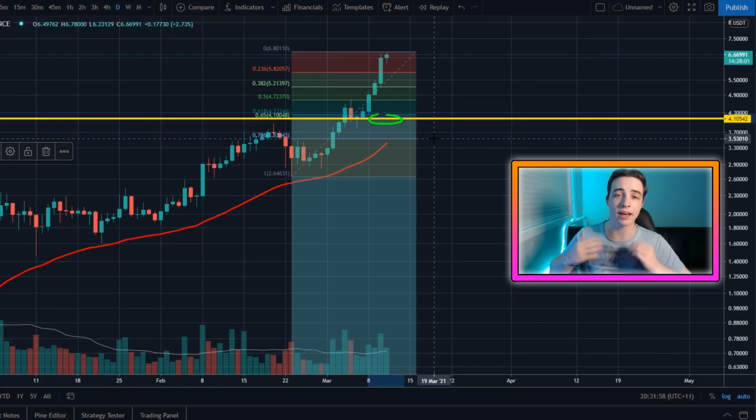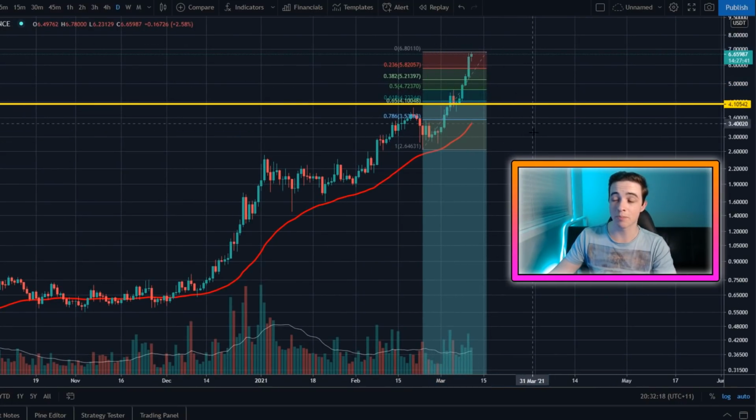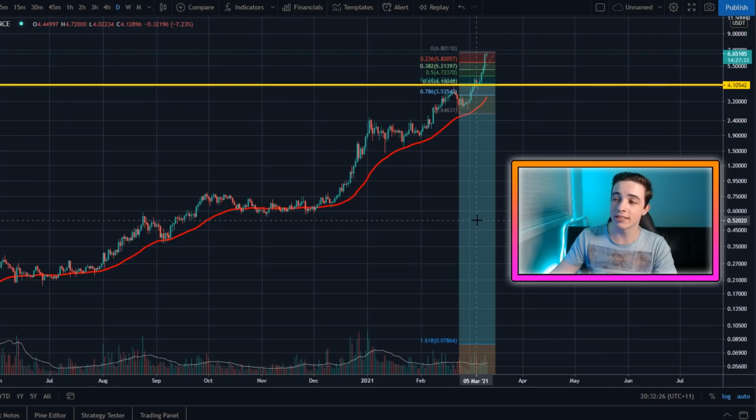That's where I would be accumulating Theta if you've already made up your mind and you want to buy into Theta. Honestly, in my opinion, I would not be buying in at these prices, because once again, it's done a 200x gain over the past 1 year. Even though we could definitely see a lot more upside for Theta in the future, there's no way it's going to do another 200x in the next year.